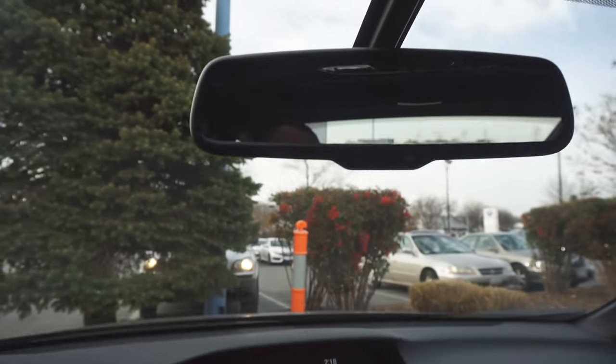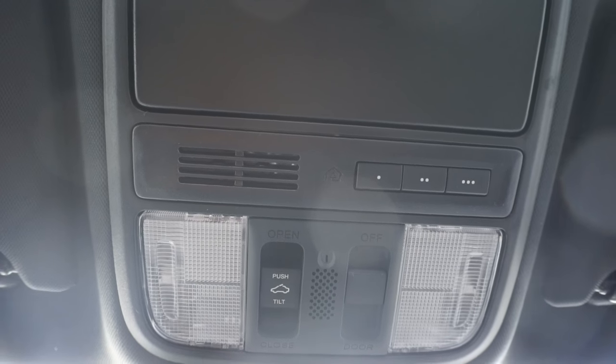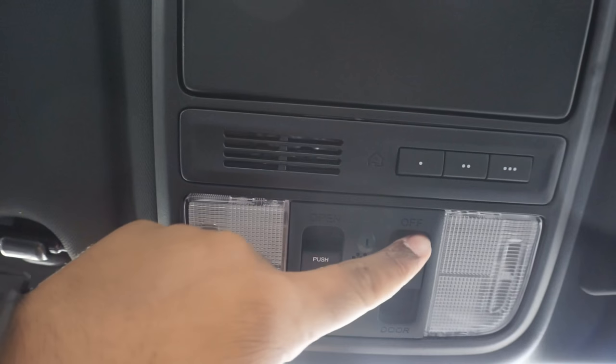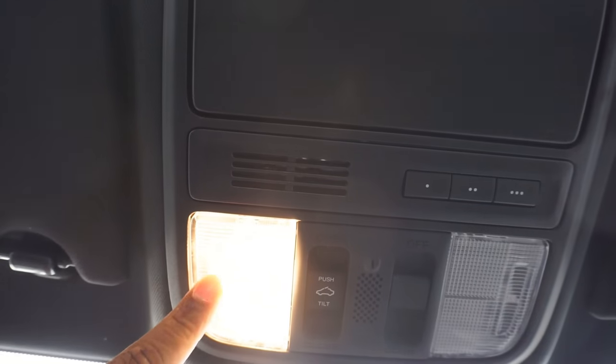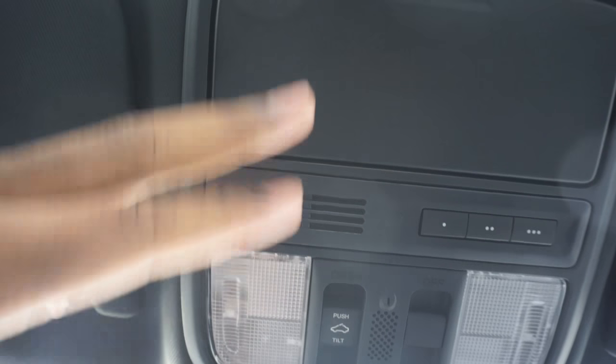And coming up top, you have an auto-dimming rearview mirror. And this model does have a sunroof, so you push it to tilt it, and it's one touch. Here are your door controls, like your lighting and everything. Here are your map lights. You have garage home link. Here's the microphone for your Bluetooth. And you have a sunglass compartment. And you do have visors with lights and mirrors.